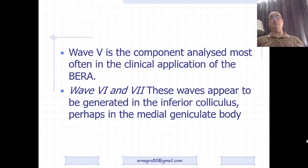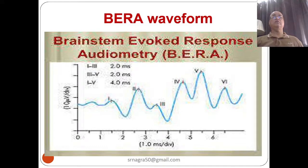So in the test usually we go from wave 1 to wave 5, and this is a normal waveform for BERA. You see here at 0 the sound stimulus is given, and about 1.5 milliseconds after the sound stimulus, wave 1 appeared. So from 0 to 1.5 is the time taken by the sound wave from the external ear to the middle ear and then to the inner ear fluids and to the cochlear nerve, because wave 1 is when the sound stimulus has arrived at the cochlear nerve. Then wave 2, wave 3, wave 4, wave 5 and wave 6.